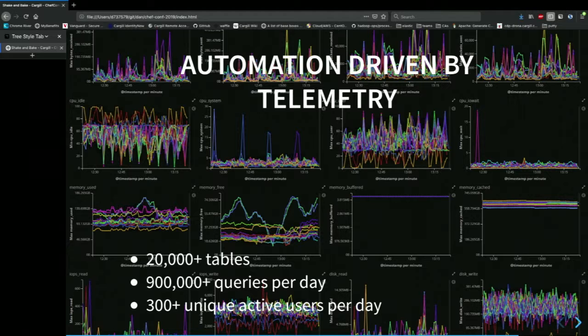So the CDP has some metrics on it. We have 20,000 tables, always growing. On our highest day, we saw about 900,000 queries. Those are SQL queries, and we use Impala in the CDP, which is a SQL front end for big data environments. On any random day, we'll have about 300 plus unique active users, which includes process IDs, things that are automated, and also live users hitting SQL queries interactively.